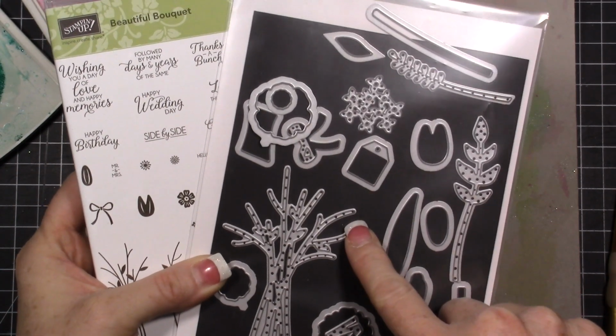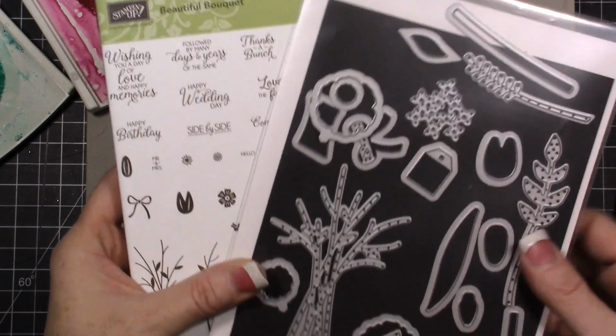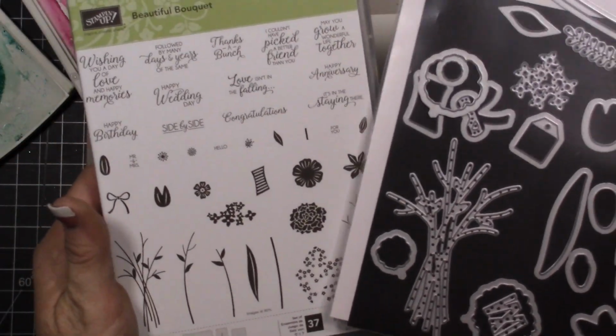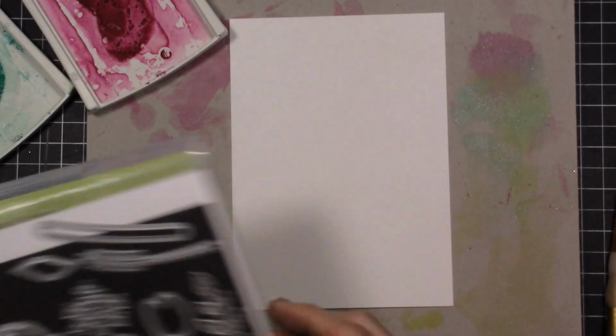I've used this die set a ton already. It's an amazing die set. It has so many things that you can do with it. You can build a bouquet, and it's beautiful, but then it has all these other pieces and sentiments that you can use separately.